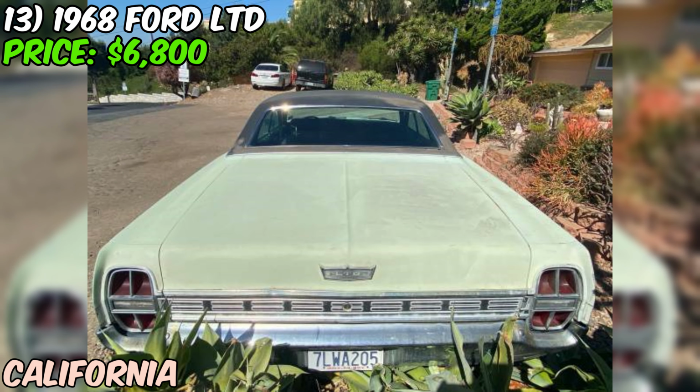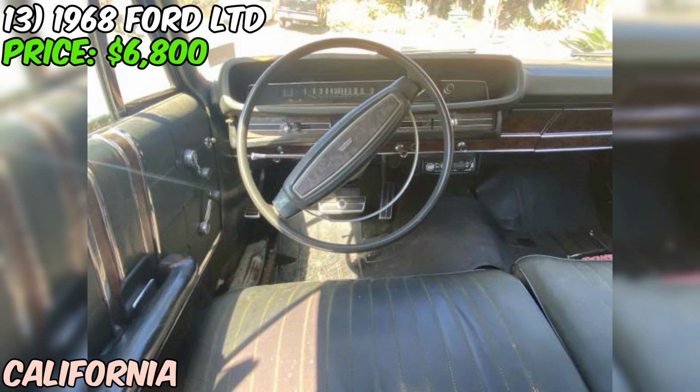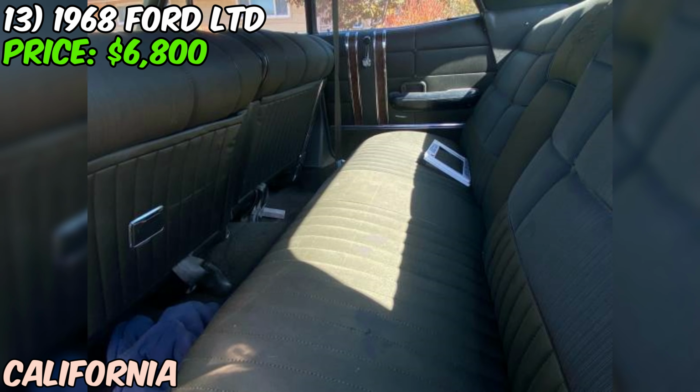But based on the photos, it looks like this LTD has a lot of potential. The body lines are straight and clean, and the chrome trim appears to be in good shape. Of course, as with any used car purchase, it's always a good idea to see it in person and have a mechanic check it out before making a final decision. But if you're looking for a rare and powerful classic car that's been hiding out in a garage for the past few decades, this 1968 Ford LTD might just be the one for you.